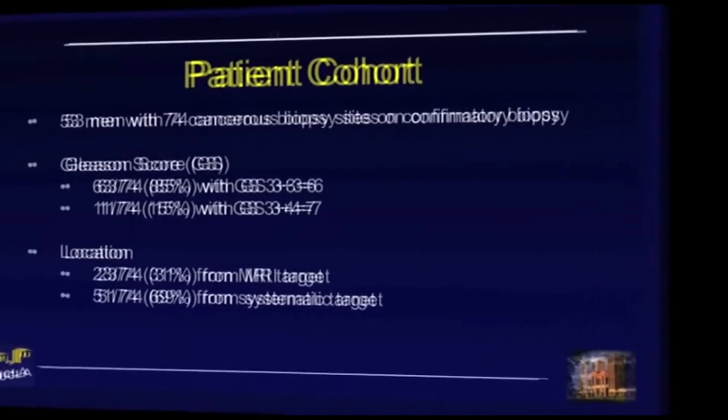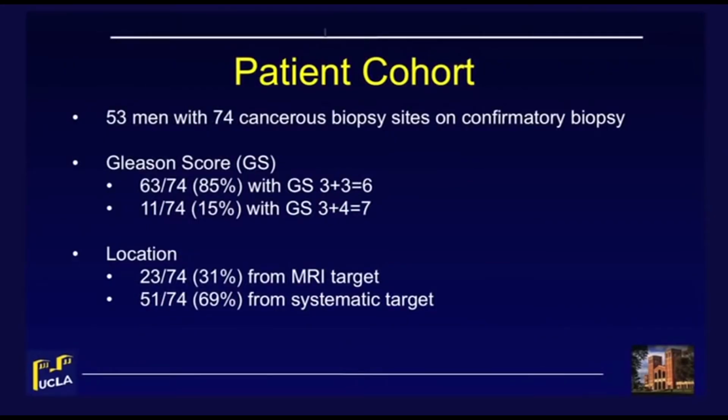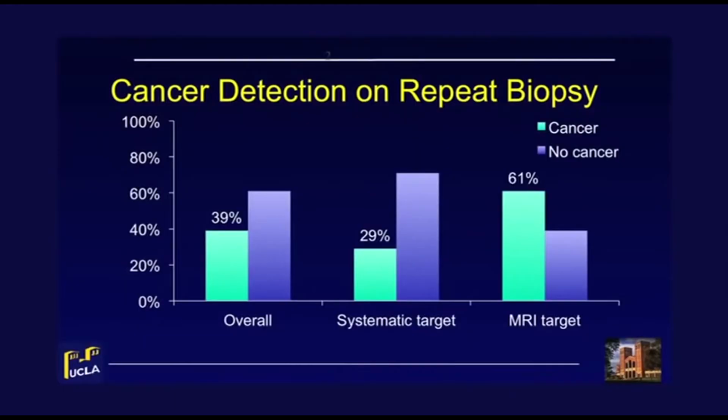For our initial analysis, we focused on 74 positive biopsy sites taken from 53 men with prostate cancer currently managed with active surveillance. 85% of the biopsies had tumors with Gleason score of 3 + 3 = 6. Nearly 1/3 of positive biopsy sites on the confirmatory biopsy came from abnormal MRI targets of interest as opposed to template-based systematic targets. Overall, cancer detection rates at the time of the second fusion biopsy showed that 39% of the sites harbored cancer. MRI targets were twice as likely to harbor cancer compared to the systematic targets.